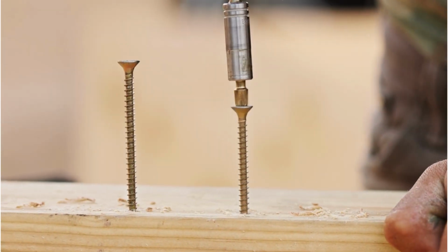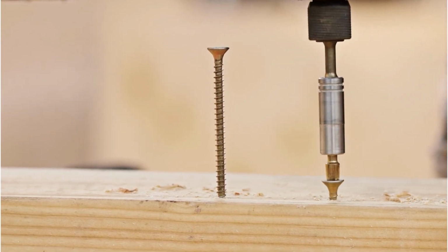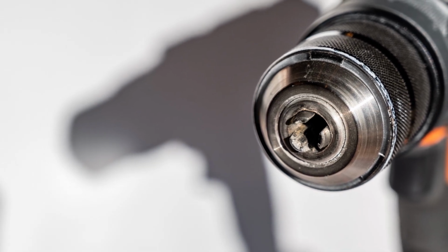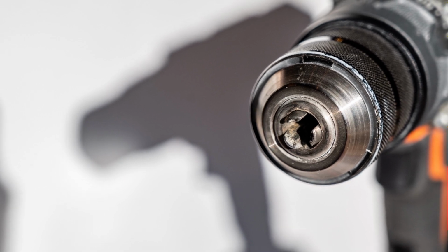Next, consider the size and weight of the tool. A smaller, lighter tool may be more comfortable to use for extended periods of time, but a larger, heavier tool may be more powerful. Also, pay attention to the chuck size, which will determine what size drill bits and screwdriver bits you can use with the tool.